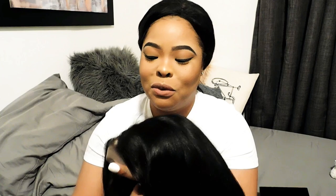But I can't wait to review this wig. I can't wait to wear it. The hair is so soft. The hair is so soft. I can't wait to review this wig, guys. Like seriously, I really like it.